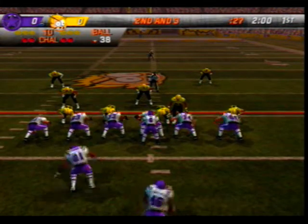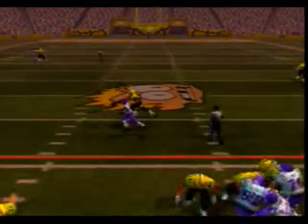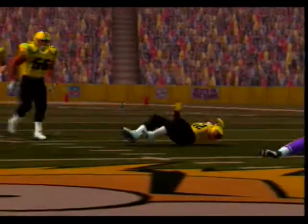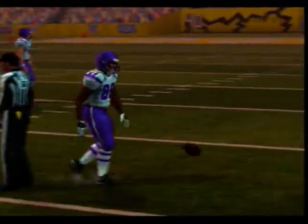The home team line up in a 4-3. Blitz is coming with the pass, and this pass is complete. Can't draw it up any better than that. Textbook first down.